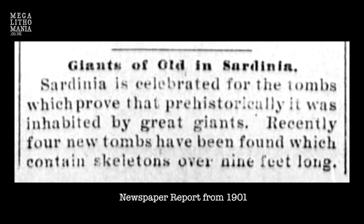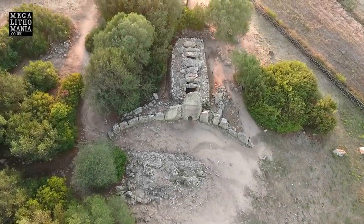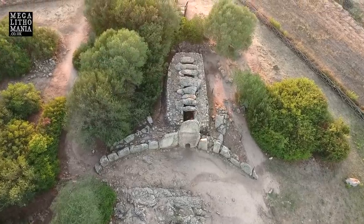But it's just a delight to be here. And this one's made of granite. We've not seen one made of granite so far. Maybe the others in this part of the country are made of granite. That's an incredibly tough crystalline rock.